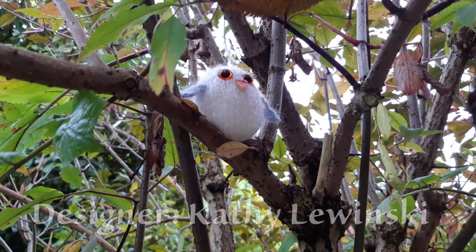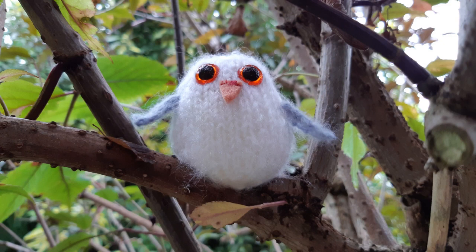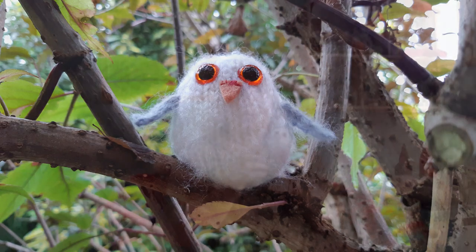And then finally, another character is the snowy owl here, which is a very basic snowy owl. Again, I did find that pattern somewhere, although I adapted it quite a bit, because I think the pattern was designed as a Christmas tree decoration, and it was much rounder than this.